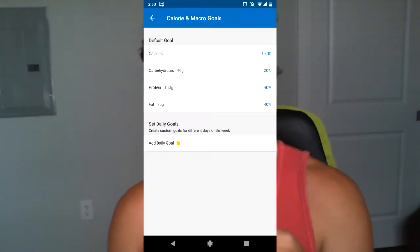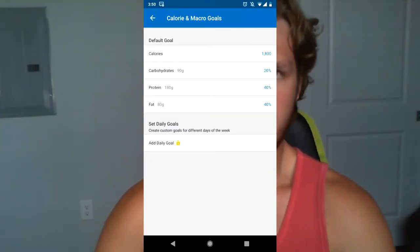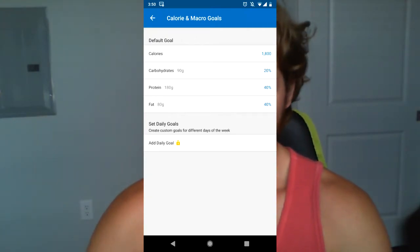So to sum everything up for you guys, my macronutrient split is 40-40-20. 40% protein, 40% fats, 20% carbs. This translates down to 720 calories a day of protein, 720 calories a day of fats, and 360 calories a day of carbohydrates.